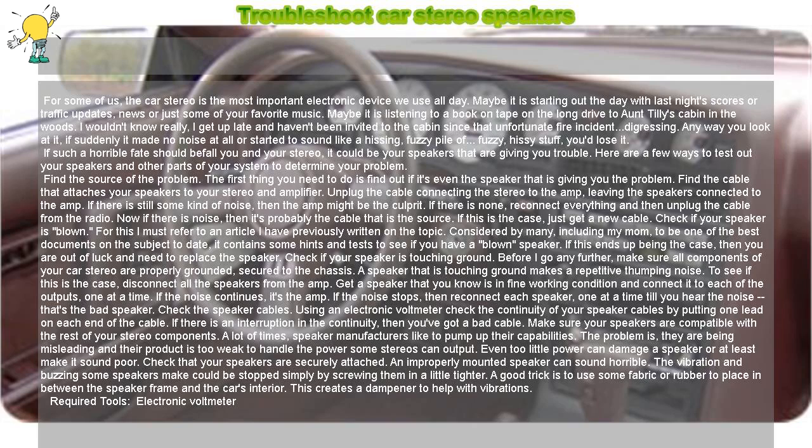Find the source of the problem. The first thing you need to do is find out if it's even the speaker that is giving you the problem.